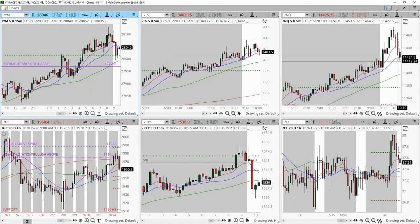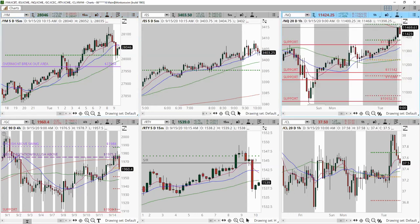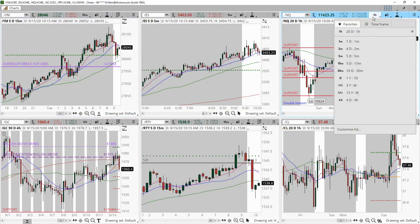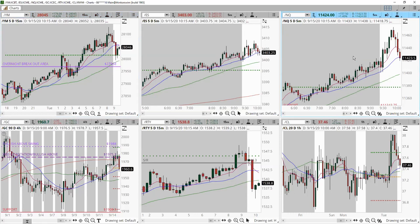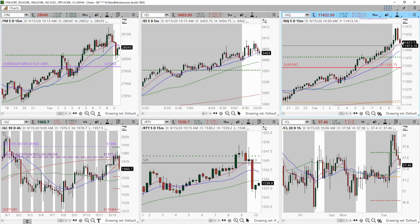NASDAQ has a late reaction off of this spot right here into the 200 SMA. Tap, tap, boom. Okay, now we have to see how these indices are going to calibrate from here. Let's check out the 15. Okay, interesting. Back into the 10 EMA.